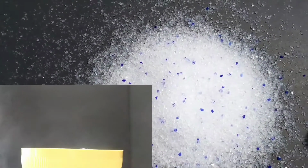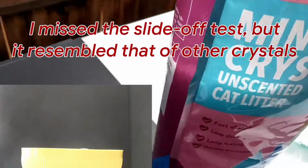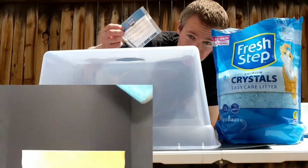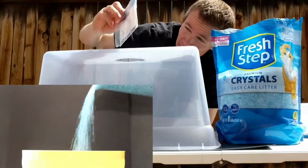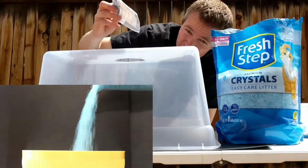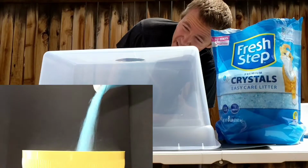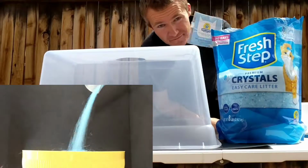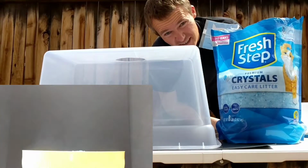And this is Vibrant Life mini crystal unscented. Actually, it says unscented cat litter. Fresh Step litter comes with Paw Points. Not sure what these are used for, but if you collect them, it might end up lowering the overall price if you actually use it. I'll have to look online later and see what you can actually get with these things.